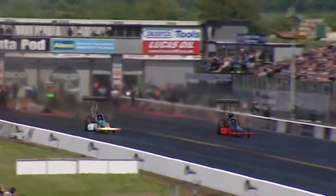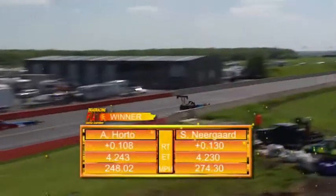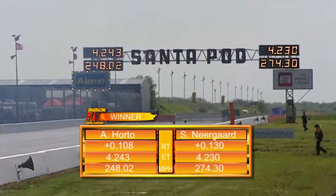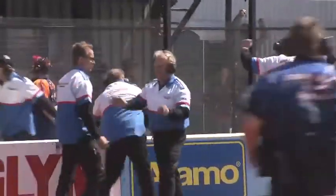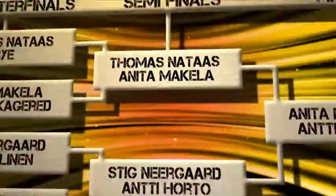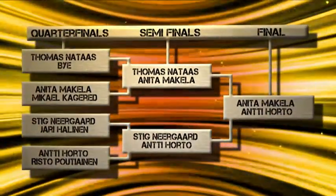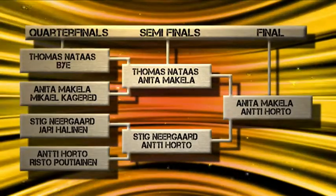It's a green light drag race once again. Oh, pretty good, but it's Antti just hazing the tyres, but he takes the win. Oh, an incredible matchup that sets for the final then. It's an all-Finnish affair. It's going to be Anita Michaela against Antti Horto for the event win and, of course, the lead in the European Championship.